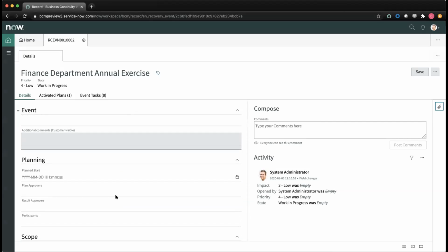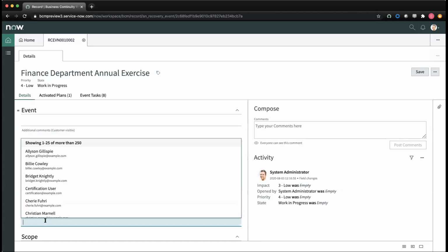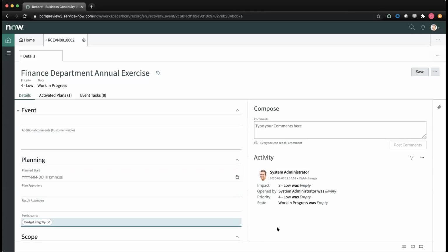Then as I scroll down, we can start to build out our exercise, starting with our planning and our scheduling. So we can identify the date and time for our exercise. Do we need someone to approve our plan? So this could be approving our exercise scope and objectives before we actually execute the exercise, and then identifying whether or not we need someone to approve our exercise results. And then we can go in and we can assign key participants to the exercise as well.